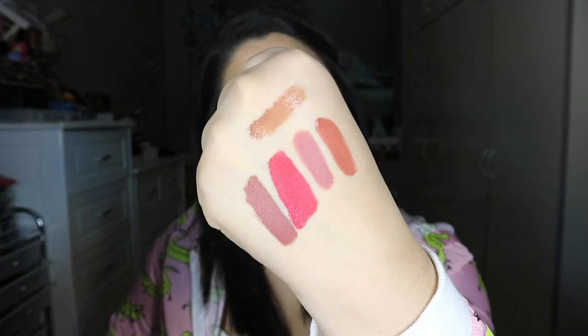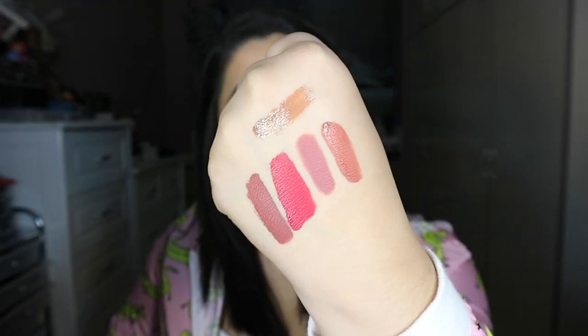Lasting power is great. Okay, so something new that is not matte is the Kylie Lip Gloss in Like. And I really like this. For me, this is the perfect nude lip gloss. You have pigmentation, then you have the gloss. It's pretty thick, it's very pigmented, but it doesn't catch your hair on your lips. You know what I'm saying? This is just the perfect lip gloss for me.